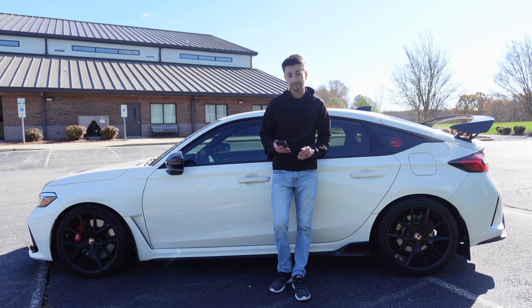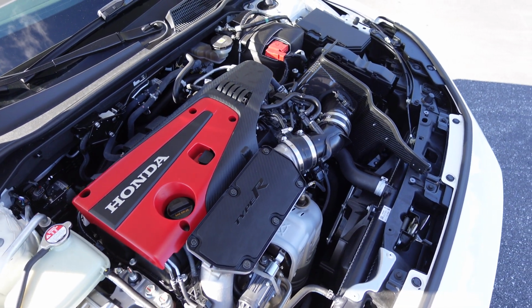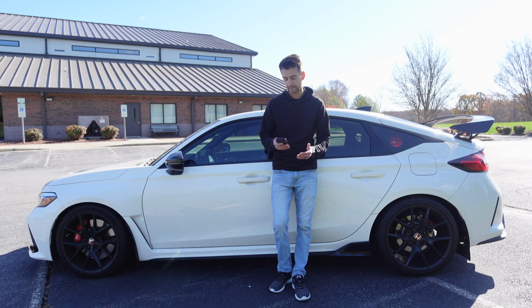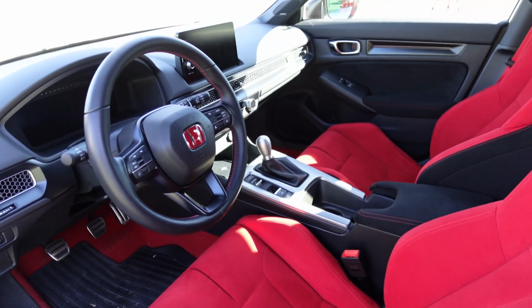Now, they made a lot of changes for the FL5 generation. You saw a longer wheelbase of about 1.4 inches. They updated the turbo, a little bit more power. We now have 315 horsepower and 310 pound-feet of torque. Smoother transmission feel, stiffer chassis, and then a significant refresh for the interior as well as exterior.